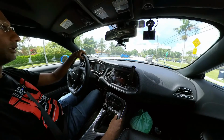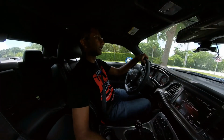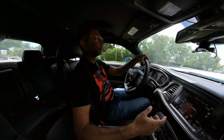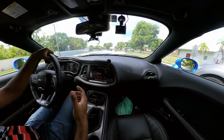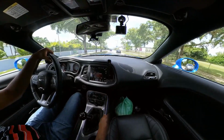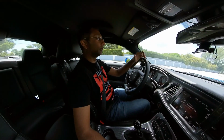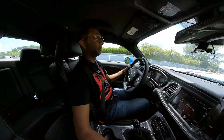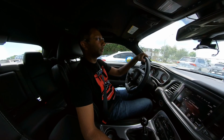I did read that Dodge is going to be adding something to the newer Challengers. I don't think this is going to be retroactively available because it'll probably require some sensors in the car, so that if it detects someone open the door or someone bumped the car, it'll start sounding the alarm. But again, I think that's only going to be on newer Challengers, and it's maybe potentially going to be a paid feature. I don't know if that's going to be free. You could also buy your own alarm system.